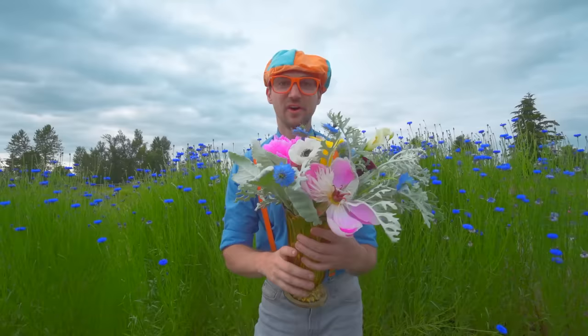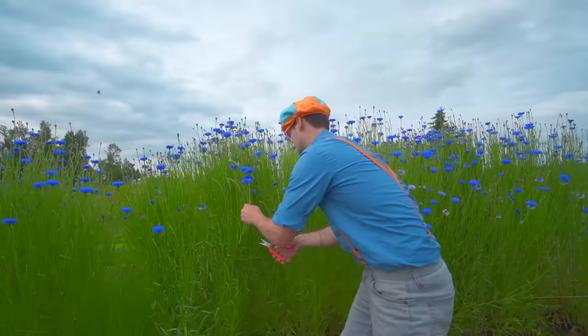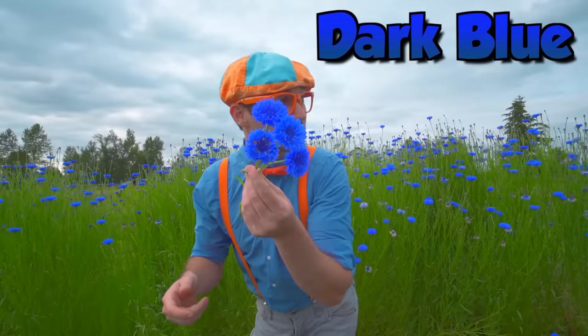Oh, look. More blue flowers. All right. Let me snip some of these. These are the color blue as well. But remember the last flowers? They were light blue. But these flowers are dark blue. Let's put them in the bouquet.